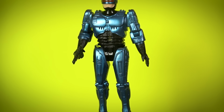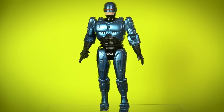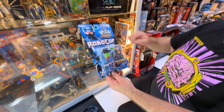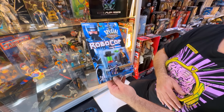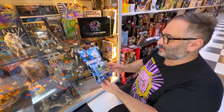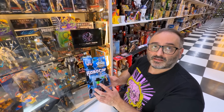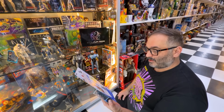As I said, I need him for an upcoming video, but once he's made his appearance in that particular feature, he's probably just going to end up somewhere in the display behind me. And this is one of their 3/4-inch figures. Yep. And Orion Pictures were the distributors for the movie. Yeah, yeah. So this is like 93, 94, they got the license to make the toys. Yep. So it was quite early on.